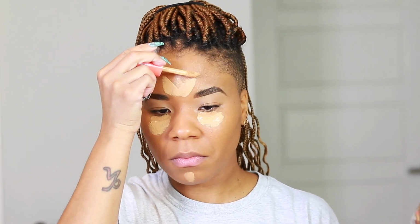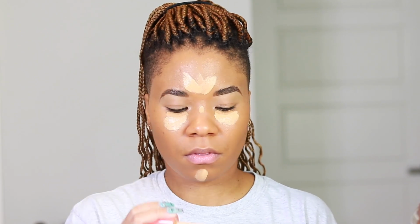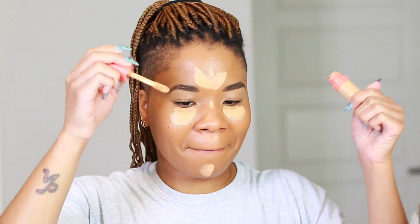And to go along with some nice radiance, I am grabbing the Juvia's Place Concealer. I used two, the shade 13, and I think the other one is like 16, just for a little bit of highlight. This concealer is actually nice and luminous, and it has a lot of coverage, but it's also kind of liquidy. So it played really well with the Stellar Beauty foundation for sure.